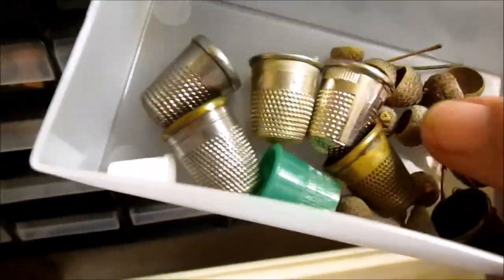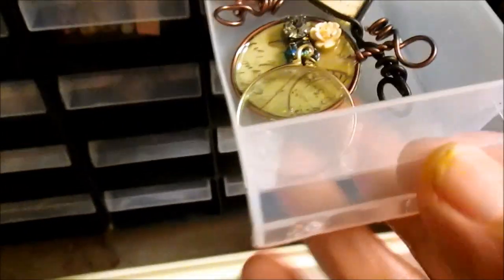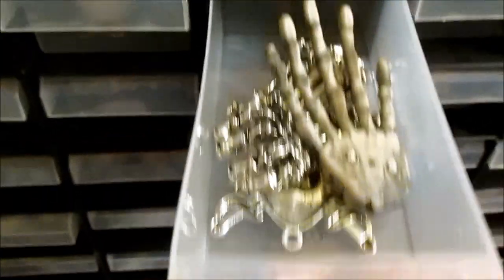Thimbles. Good variety of thimbles and acorn things because they're good for holding. Because these can turn upside down, like I use for holding the miniature walking sticks that I made. Oh, those. Do you remember me making those? Yep. Hands.